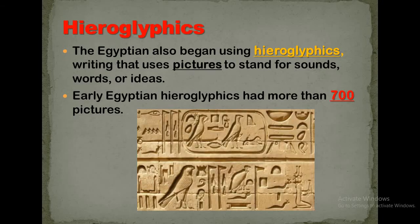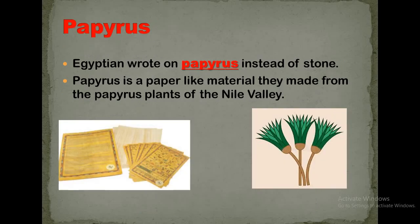In the beginning, as we can see in the picture, they used to write on tombs, on stones, on statues, but they wanted to have something that would last more and everyone could read it. So that's when they invented the papyrus. The papyrus was originally a plant that grew around the Nile Valley, and they took this plant and made papyrus paper from it. The papyrus is a paper-like material they made from the papyrus plants of the Nile Valley. We can say it's papyrus or papyrus. Egyptians wrote on papyrus instead of stone. As you can see in the picture, they took this plant, cut it, dried it out in the sun, and made this papyrus from the plant and wrote on it everything.